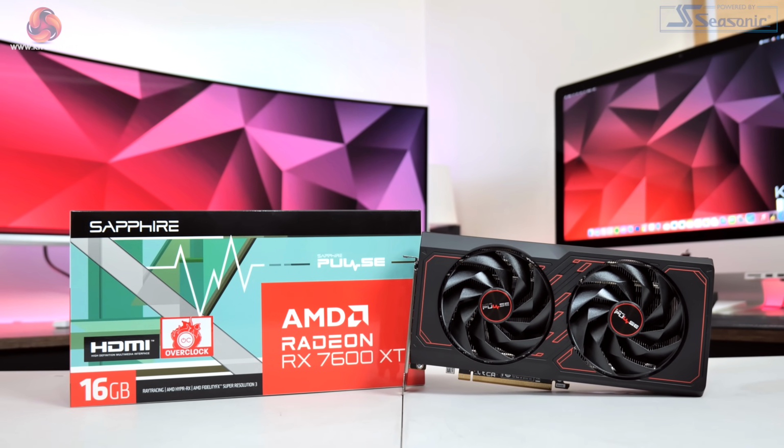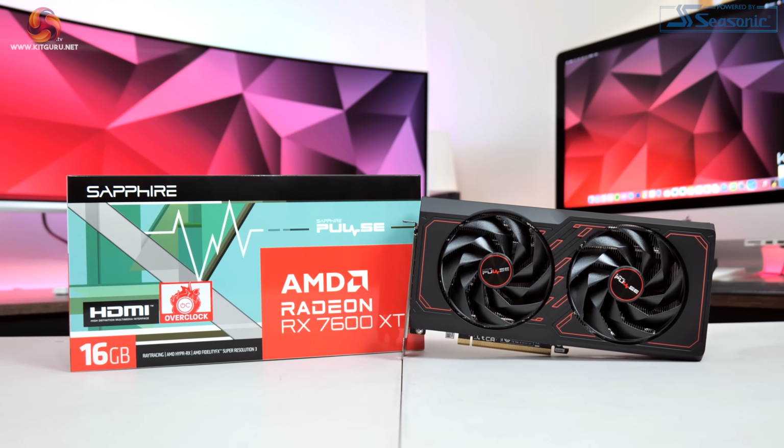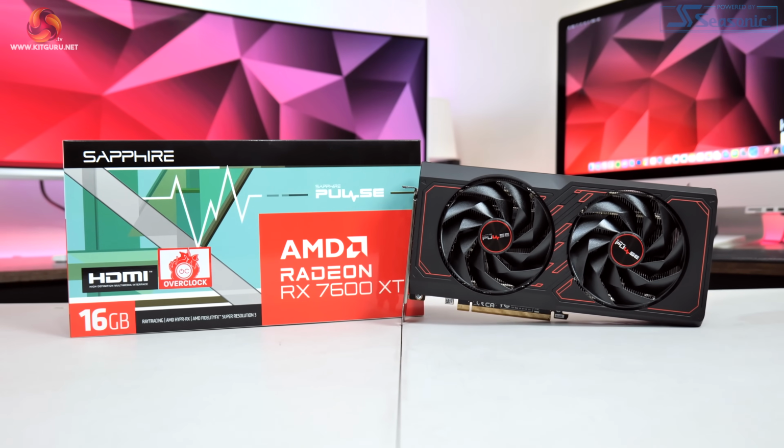It's also worth making clear that there is no reference card for the RX 7600 XT, so it's AIB only, and I was sent the Sapphire Pulse model, which is what I'm using for all of my benchmarking today. The final thing to say is that in this video we are focusing on the 1080p and the 1440p data, as that's really most relevant to this class of GPU.